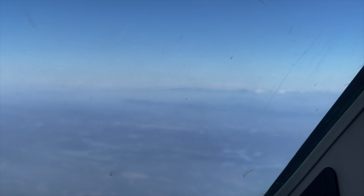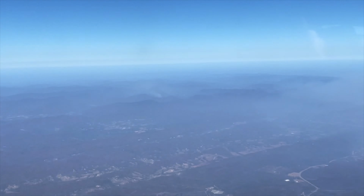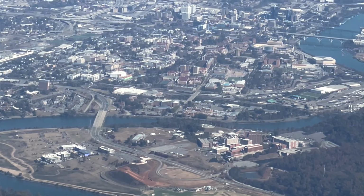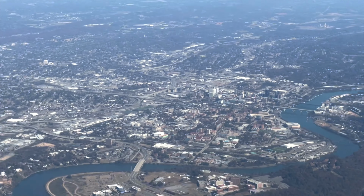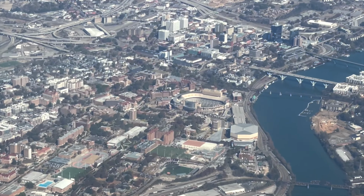260, and we've got the field in sight, and it's 23 right. 74 Mike, cleared approach runway 23 right, affirmative. November 74 Mike, cleared approach runway 23 right. Cleared for the approach, 23 right, 74 Mike. Are you low enough now, sir? Was it better this time for you? Yeah, a lot better. 74 Mike, okay, great. Contact tower 121.2. Have a great day. Kill him with kindness.